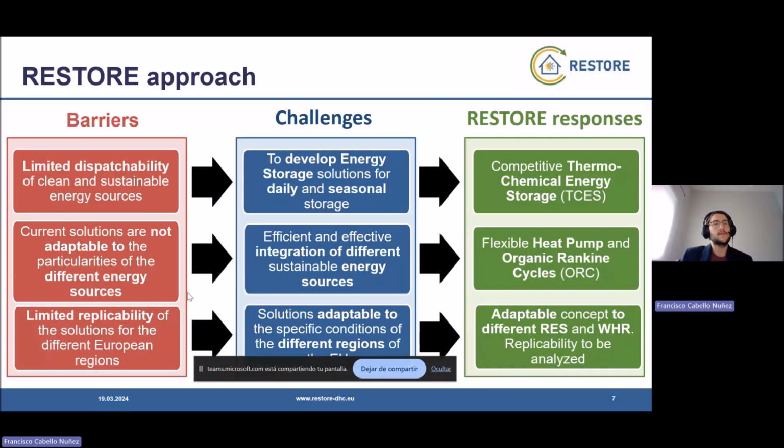So in this context, we start with the RESTORE approach. Before starting the project, our first step was the identification of the barriers that do not allow the penetration of renewable energies, but in general sustainable energy sources, in the district heating network. And the first barrier that we identified is the limited dispatchability of these sustainable energy sources.